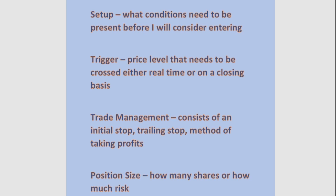The second thing is the trigger. The trigger is usually based on price, and it's better if it's based on price. And so that's the level that needs to be crossed either on an intraday basis or on a closing basis that would tell you that you need to enter the position.